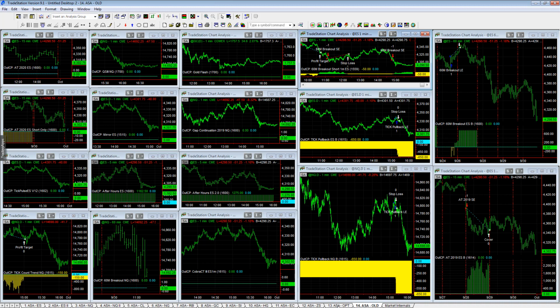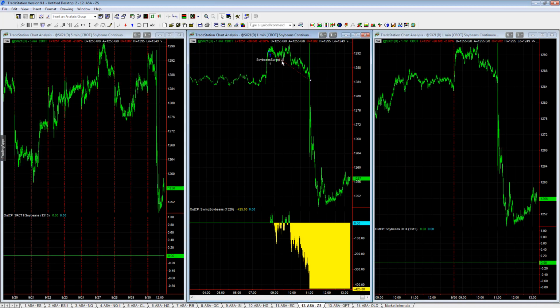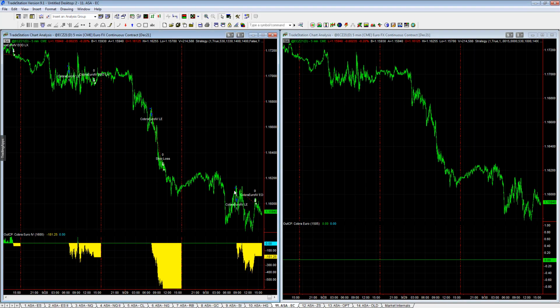And then here's the optional. Here's a soybeans trade on the day. Wild action in soybeans. The crop production report came out. Got 11.5 cents of slippage on this trade. Stopped out at the 12.85 area. Got filled at 73.5 down here. So big slippage on this trade. And then euro currency, choppy in euro currency, minus 181.25.